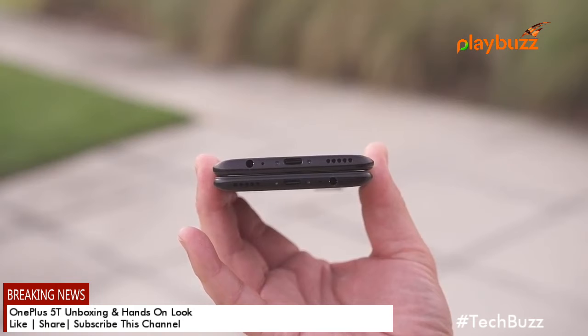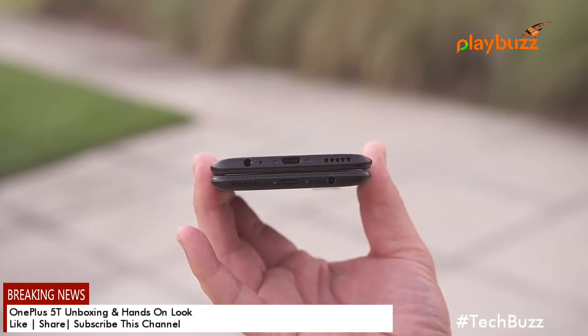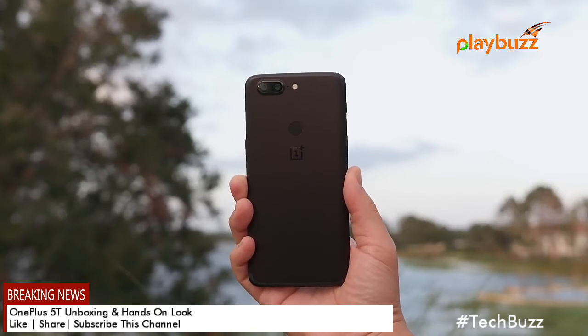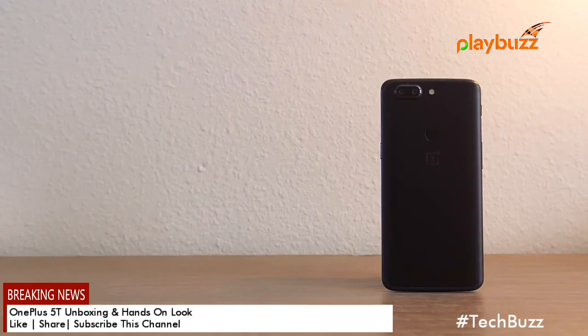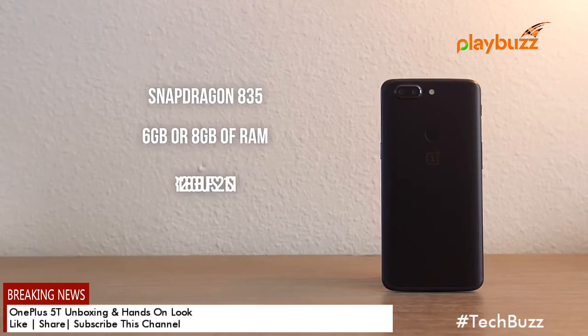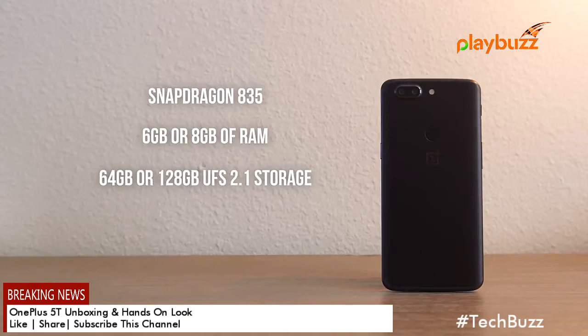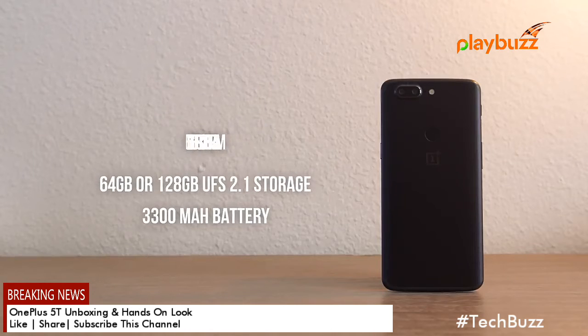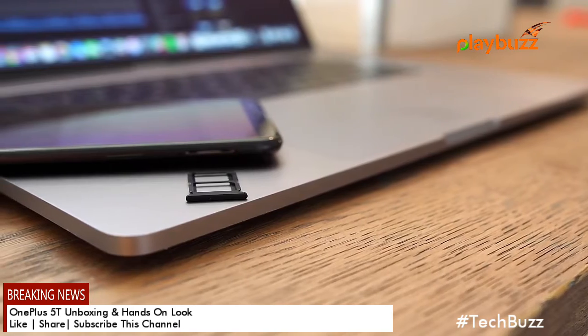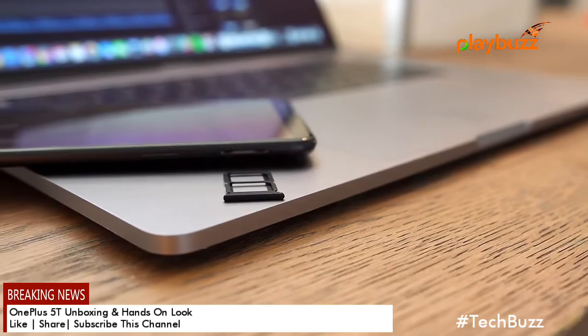Overall, the OnePlus 5T is a little thicker, but that doesn't bother me. It feels very premium with its all-metal build. It's subtly curved on the back. It's a simple but effective design. There's still plenty of power underneath the hood. It's being powered by the Snapdragon 835 with either 6GB or 8GB of RAM, 64GB or 128GB of fast internal UFS 2.1 storage. It also has the same battery size as its predecessor at 3,300 mAh. The phone remains dual SIM capable, but no upgrades to the connectivity from the OnePlus 5.